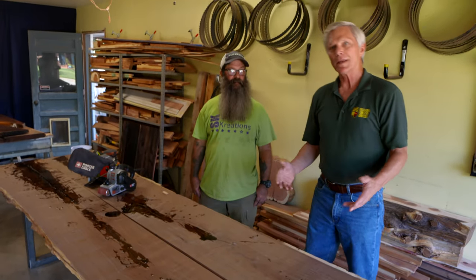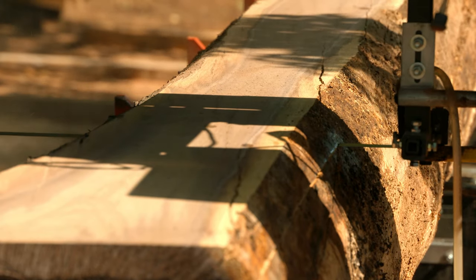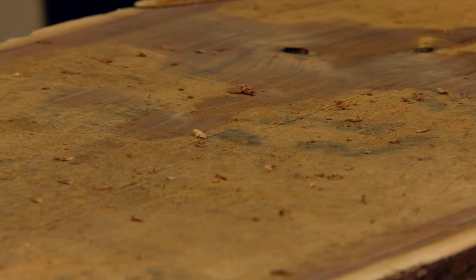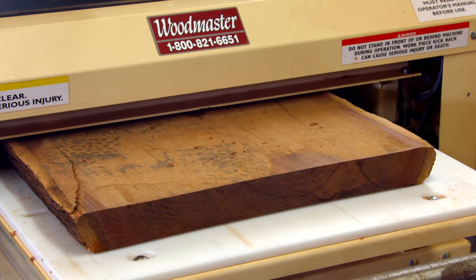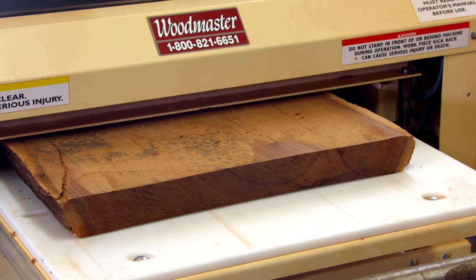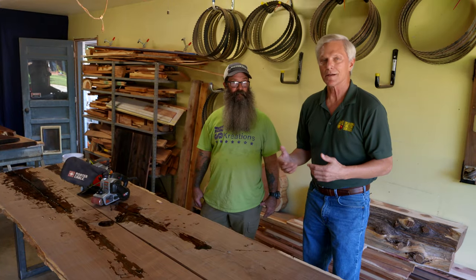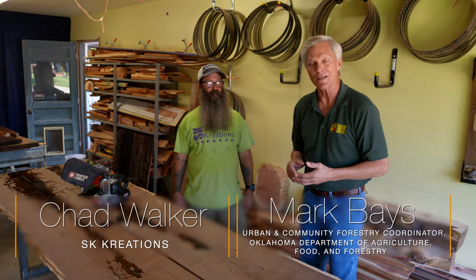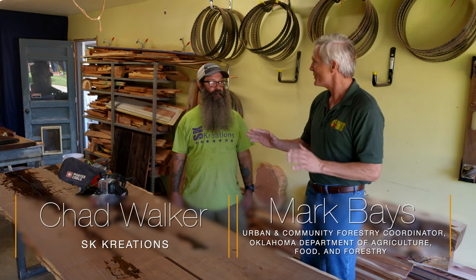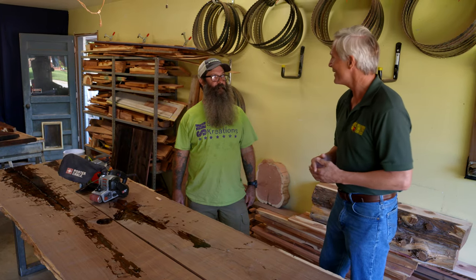So here we are again at the next phase of the operation. If you might remember, we saw where you could take a rough cut tree, cut it into slabs, and you have to age that for a couple of years. We then milled it to get a little bit smoother, and now we're at the next step where we're going to actually make something beautiful out of it. And with us today to help us talk about that is Chad Walker with Sky K Creations. He's going to be the one that takes us through the next phases. So, Chad, it's so nice of you to be here with us today.